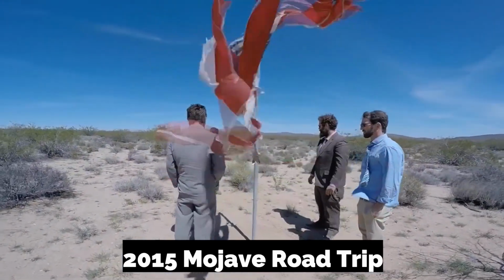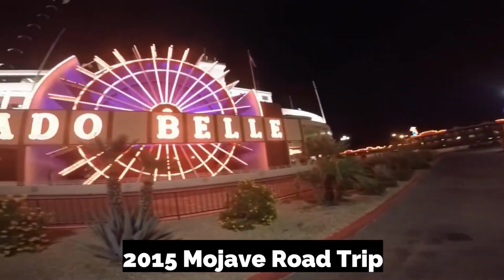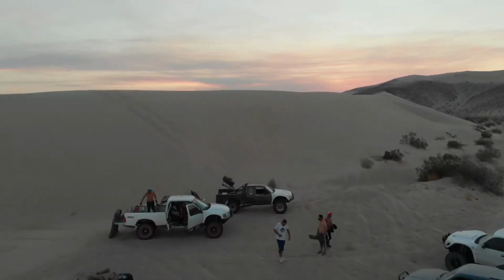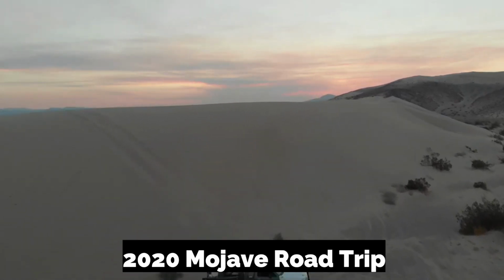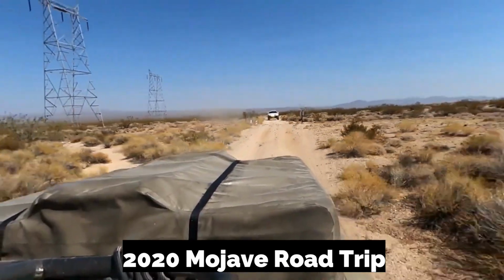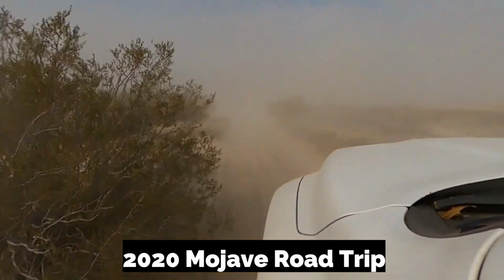So if you go a little further down the Afton Canyon here, you have 2 major water crossings. Typically they're full. Afton Canyon is kind of the start technically for most people. And the Mojave Road actually goes all the way to Laughlin, Nevada via dirt road. It's about 140 miles. Yeah, so if you're starting from Barstow, this is going to be kind of your first starting point.